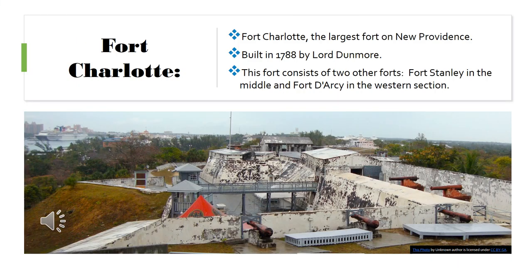Did you know that Fort Charlotte is the largest fort on the island of New Providence? Yes, it is. It was built way back in 1788 by Lord Dunmore and named after the wife of King George III. This fort also consists of two other forts, Fort Stanley in the middle and Fort Darcy in the western section.